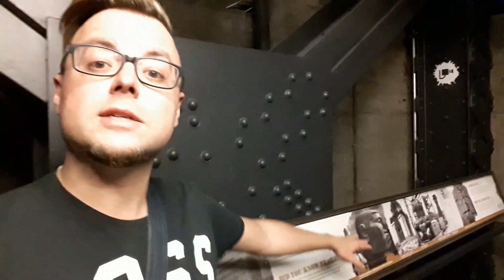Finally some half-decent lighting. So on the way down these stairs, you've got all these information boards. It's a bit like a museum, I guess, telling you a bit of the history of this building. Beautiful, so have a read if you're interested.